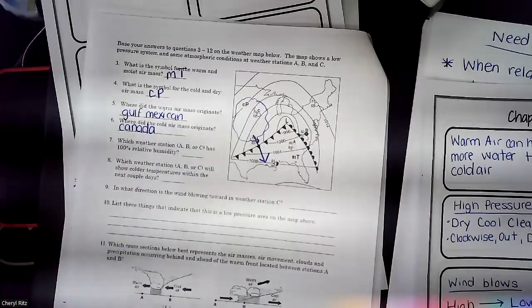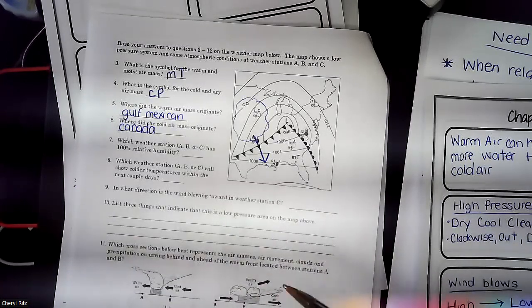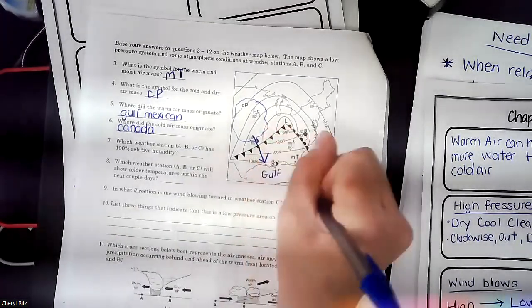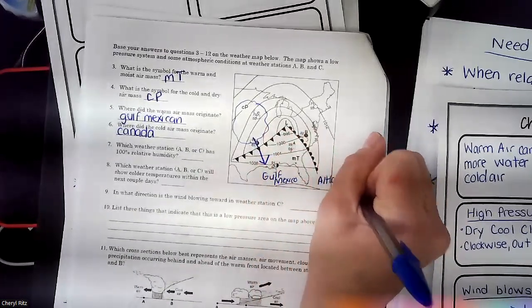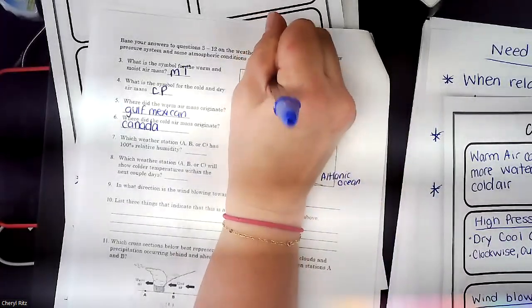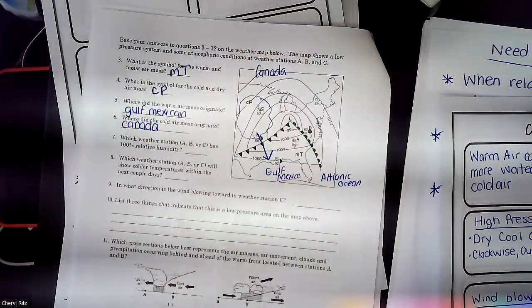They will be labeled. If they want a name of a place, they would have labeled it. There would have been a label here labeling this Gulf of Mexico, over here Atlantic Ocean, and up here Canada. How come you didn't label it? Because I cheaped out on you.